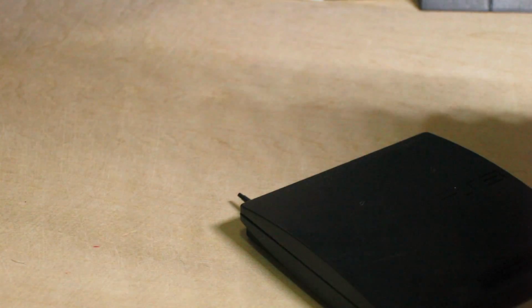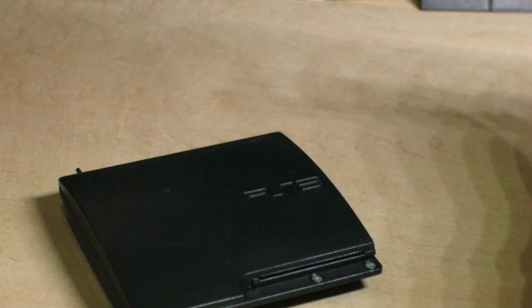Try it again. Yep, this one doesn't plug in at all. Just to make sure, I'm going to try this other one that plugs in and see if this one plugs in. No, none of these will plug in, so bad design right there. You can see it just right there. Looks like it's supposed to plug in. I mean, it really should. I don't know why it doesn't. No, I just can't plug it in.